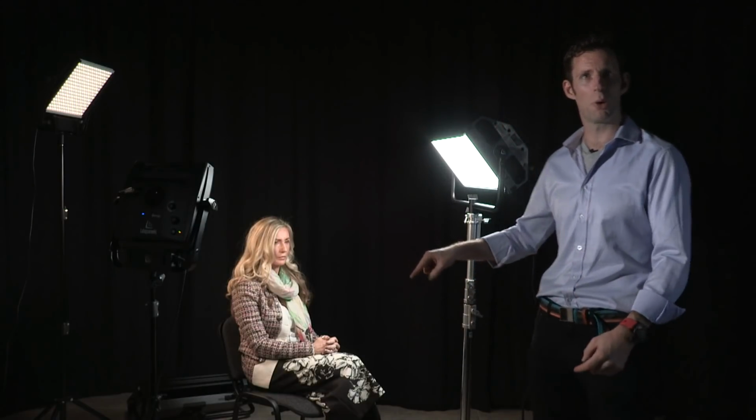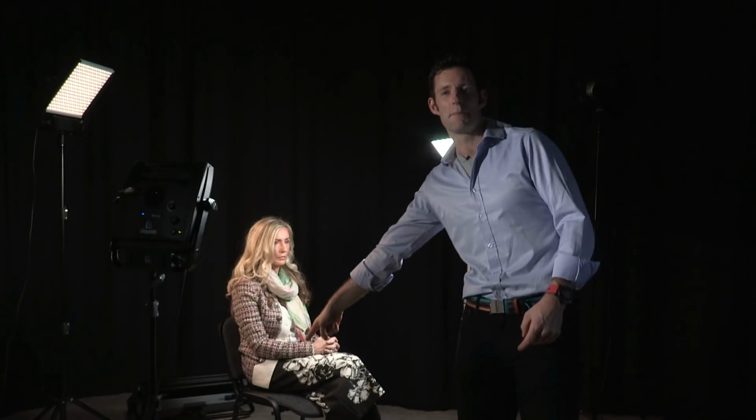So what you can possibly see in this wide shot, if I kind of point somewhere down here-ish, there it is, past Amanda in the background, is we've got another Gemini down on the floor, and it is just lying flat on the floor, pointing up.